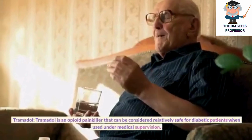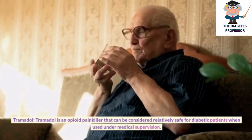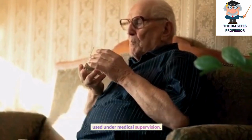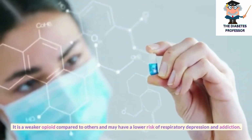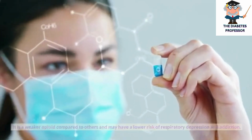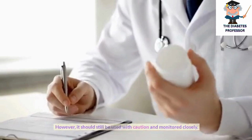Tramadol. Tramadol is an opioid painkiller that can be considered relatively safe for diabetic patients when used under medical supervision. It is a weaker opioid compared to others and may have a lower risk of respiratory depression and addiction. However, it should still be used with caution and monitored closely.